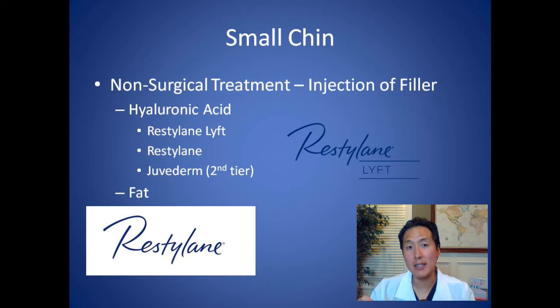Now those fillers, Restylane Lift, last anywhere from about 9 to 12 months. Regular Restylane is probably closer to 6 to 9 months, although some people believe that when you inject it into an area like the chin, it can last longer than when we inject it into the lips or other parts of the face that move more.